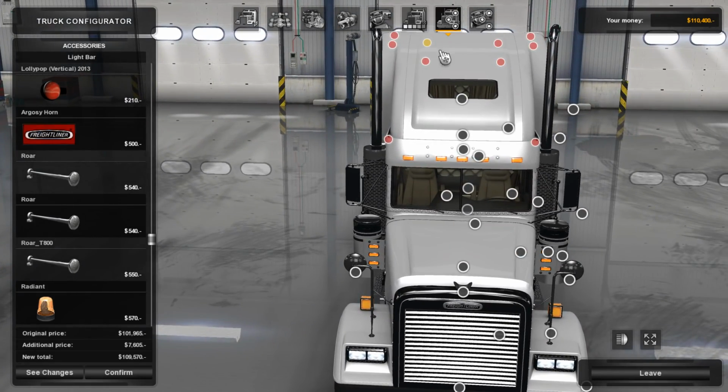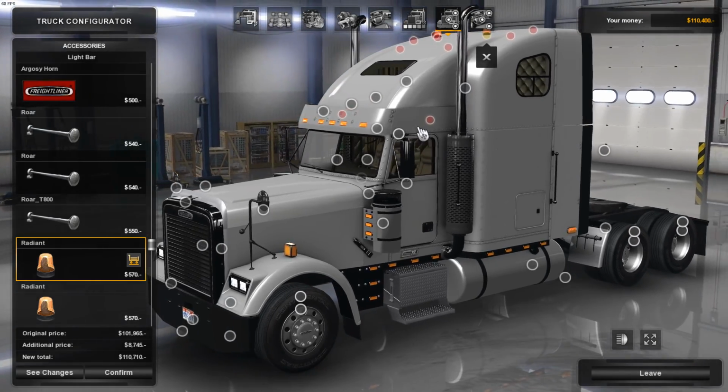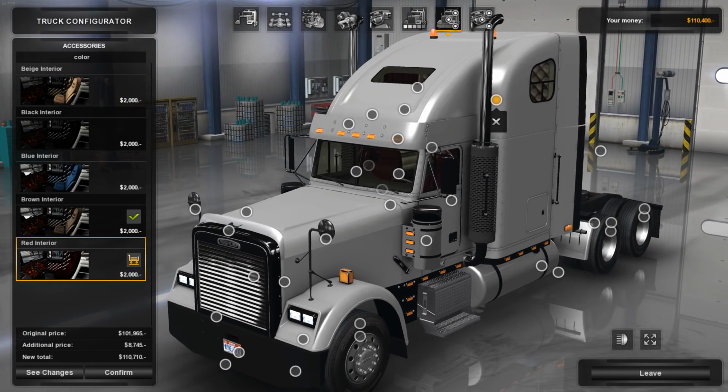And for example, up here you can add some beacons, which is pretty nice, or you can add the horns or fog lights. Now over here, let's see, this is pretty cool because you got different interior colors, and you can actually see them from outside. You got the beige interior, you got the black interior, blue, brown, and red, which looks very nice.